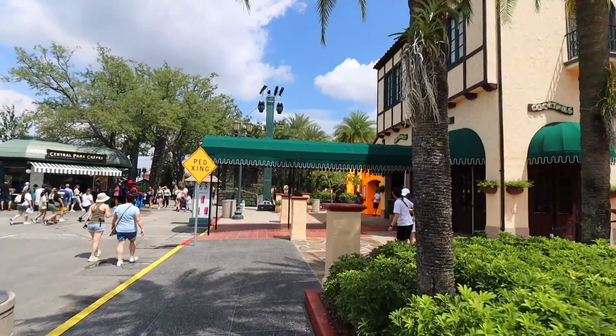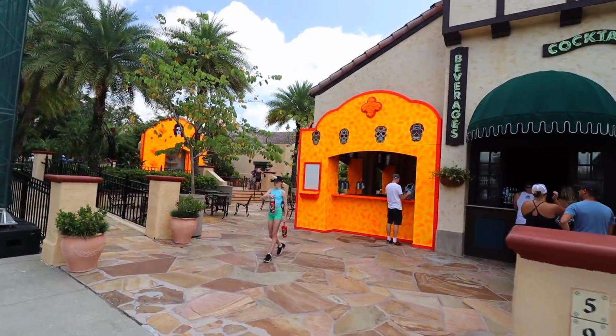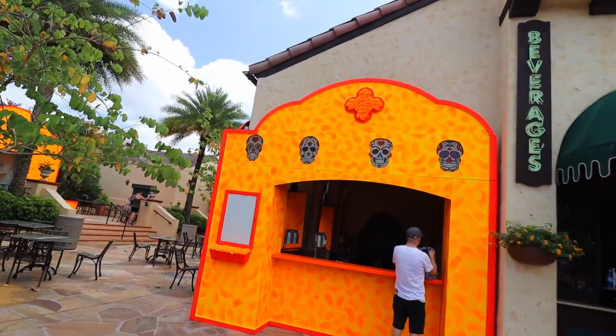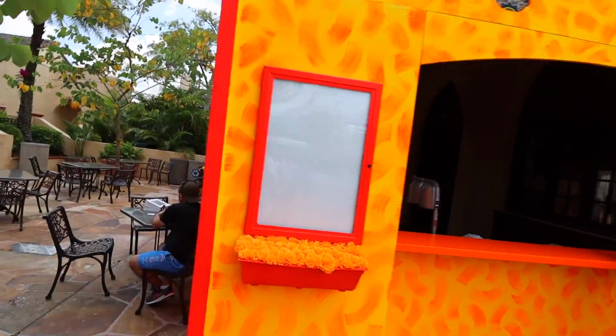But over here, a food booth has popped up, so we're gonna go check it out. So last year they had the Dias de los Muertos food booth here for Halloween Horror Nights. It looks like it's back again. I don't know if it'll have the same name, but it is Mexican inspired. These are where the menus will go.